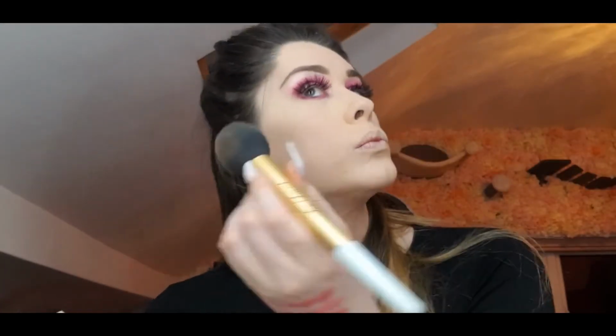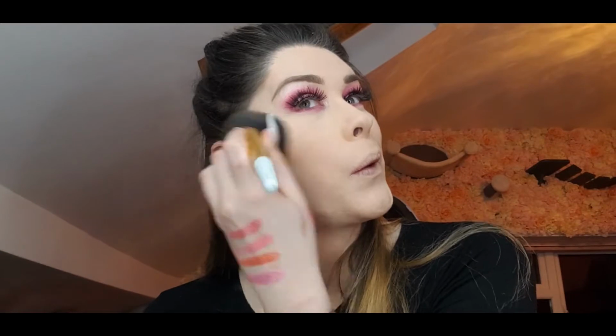I'm going to go into this bronzer and let's just warm up my face and see how we are going to look. So I'm just going to go in with a dome brush and I'm just going to pick up some of the product on this brush. And I'm just going to warm up my face. See, I wasn't sure whether to get the light or the medium. I'm happy that I actually bought the medium because I actually think the light may have been a bit too light for me.